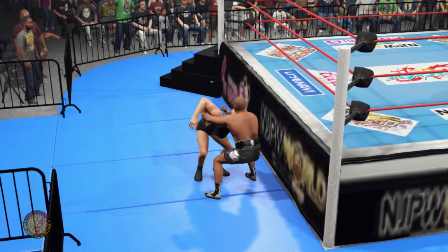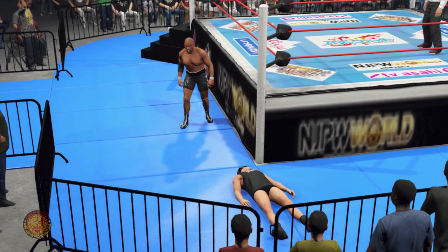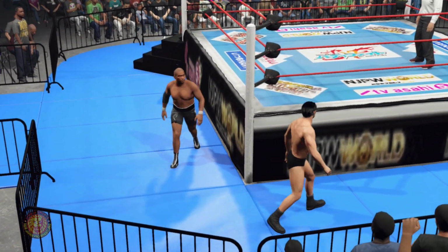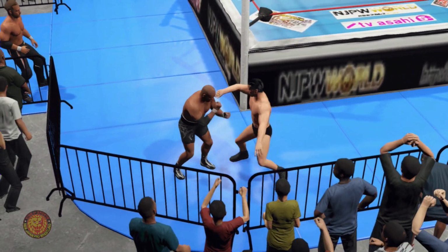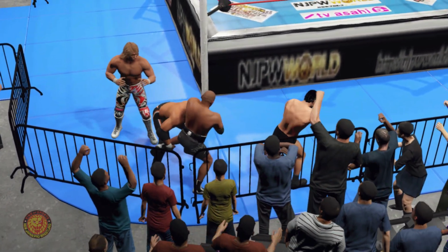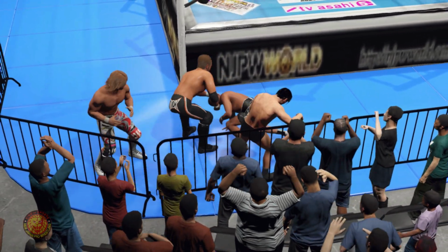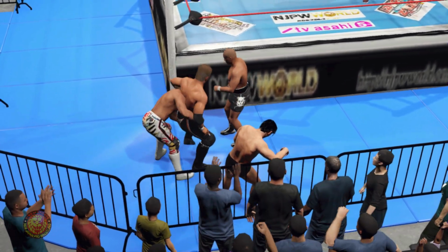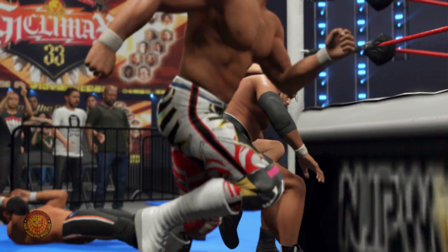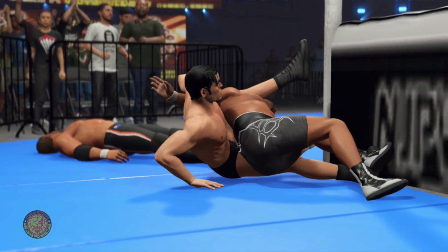And he's able to reverse. Double underhook suplex. He's getting a huge boost right now from all those chants and cheers. Barricade. Shin breaker. Here it comes. Hooked up. And nice. Nice rush on the leg sweep, and the octopus stretch is applied.